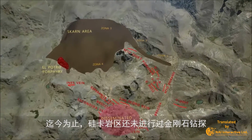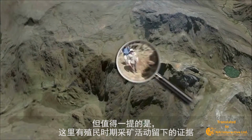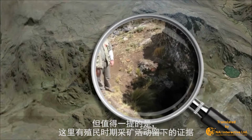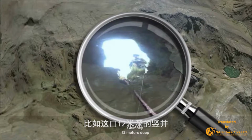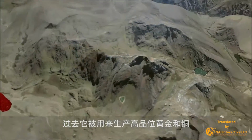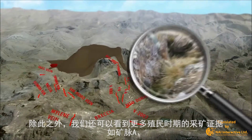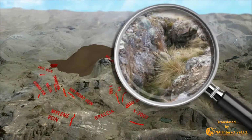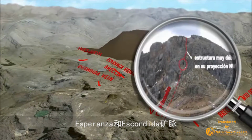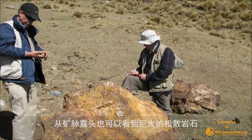In this part of the skarn, where no diamond drill holes have been carried out as yet, there is noteworthy evidence of mining activities from colonial times, such as this chimney 12 meters deep, where they used to produce high grades of gold and copper. In addition to that, we have more evidence of colonial mining in Vein A, the Esperanza vein, and the Escondida vein. There are also massive loose rocks resulting from the outcrop of the veins.